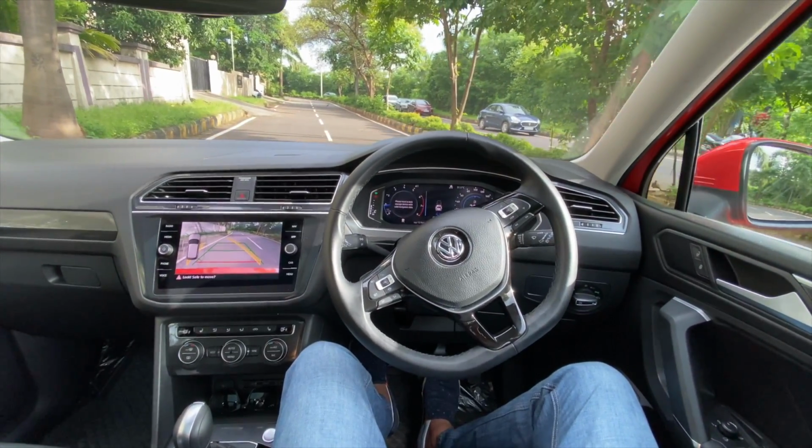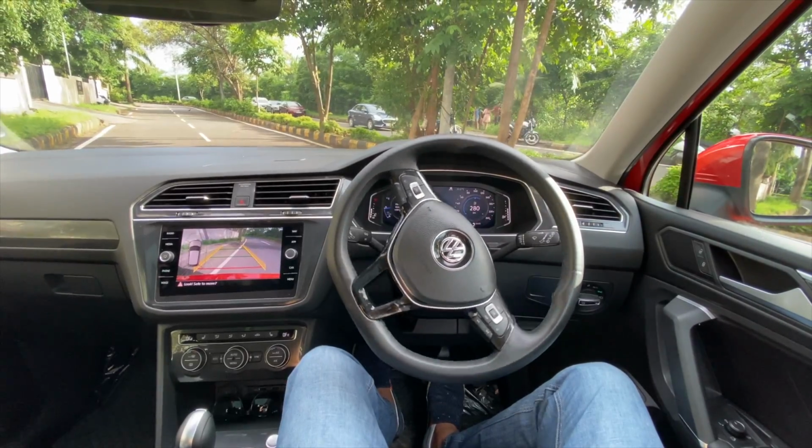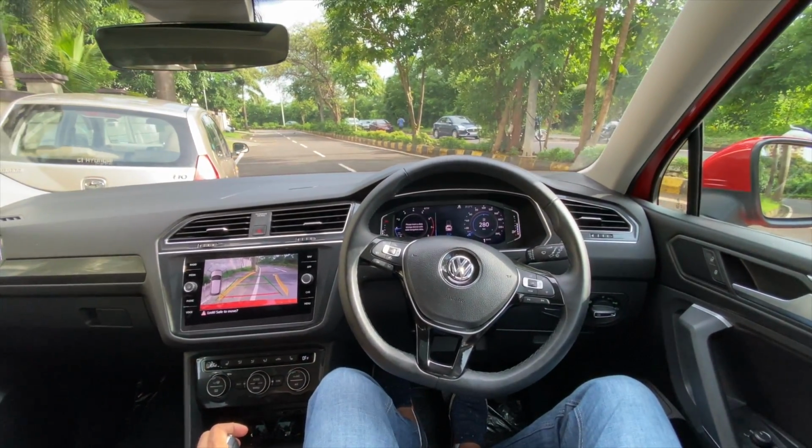Now almost every brand has mastered this. It's not difficult at all. It just needs a reference. So this car was a reference for me to park, and there it's going to turn the steering and it's going to park itself. That is super cool indeed.